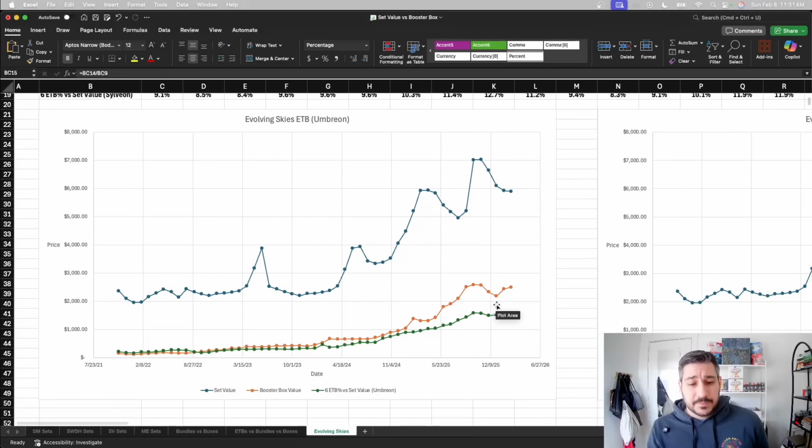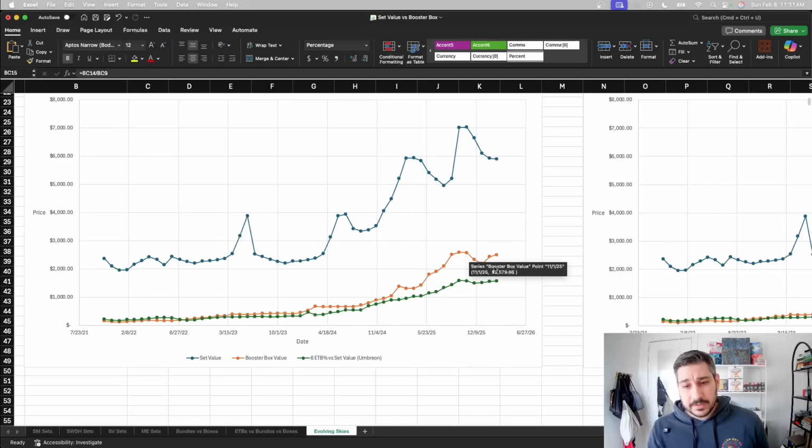I keep saying this. We look down here, and we're like, let's look at the booster box value. It's following the same trend. It goes up, and then it falls down, and it goes up, and then it falls down, and then it's going back up, and what's going to happen? It's going to run.